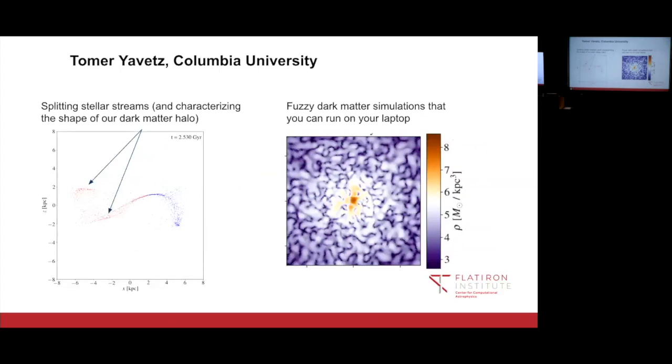You just heard from me. That's a stream. It fell apart, but there are two parts to it. You already heard me talk about it. The other work I do is fuzzy dark matter. I simulate fuzzy dark matter in efficient ways. Typically fuzzy dark matter needs a cluster with a lot of computing time to run a simulation. But we've got a little trick, and you can run it on your computer. If anybody wants fuzzy dark matter on your laptop, talk to me. I can figure something out for you.